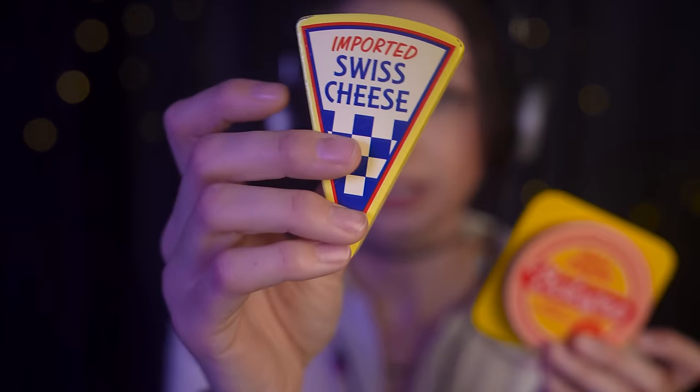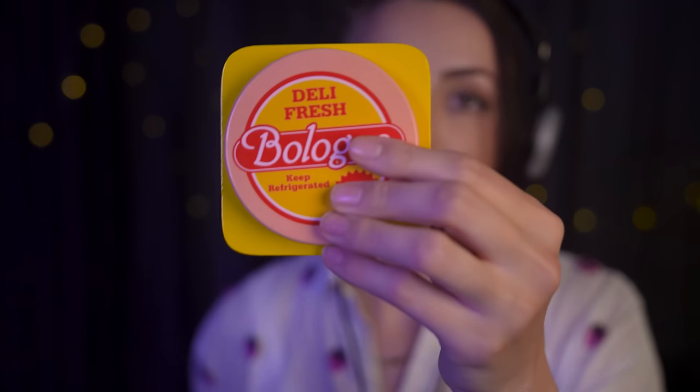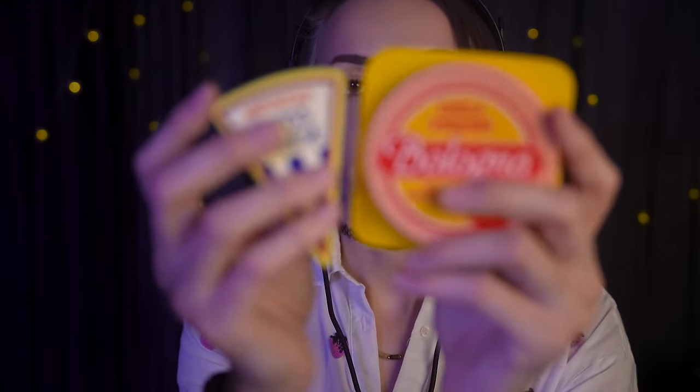Are you in the mood for wooden Swiss cheese? Or are you in the mood for wooden bologna? Deli fresh, wooden bologna. Imported, wooden Swiss cheese. Three, two, one.